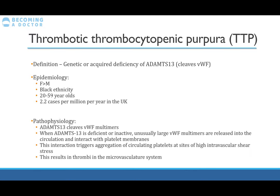Okay, so next is TTP, thrombotic thrombocytopenic purpura. The definition of this is basically a deficiency of a certain enzyme which cleaves von Willebrand factor, and the enzyme which cleaves von Willebrand factor is ADAMTS13. So the pathophysiology: if you're deficient in ADAMTS13, you're going to get a large buildup of von Willebrand.